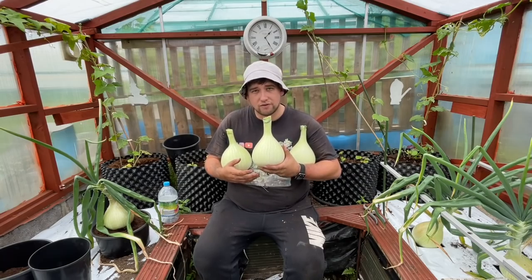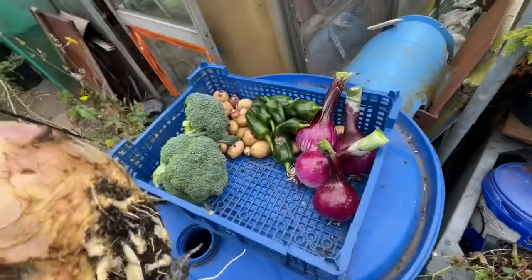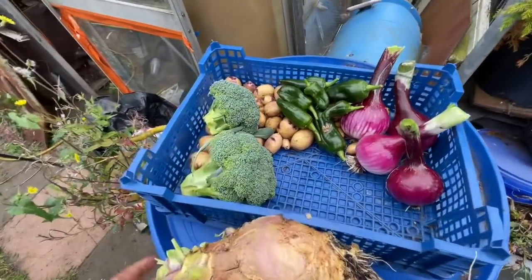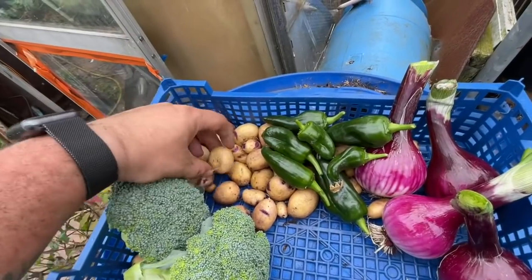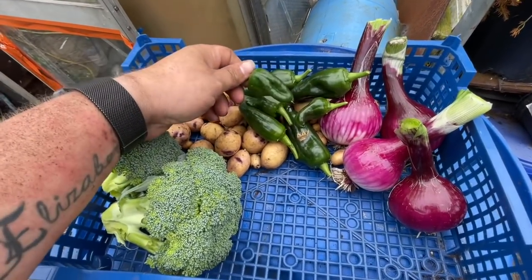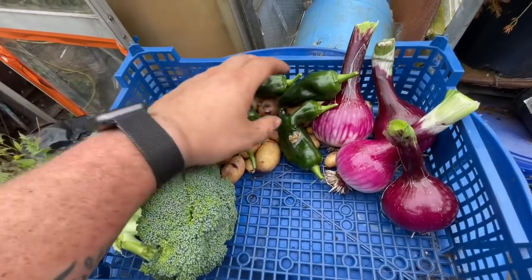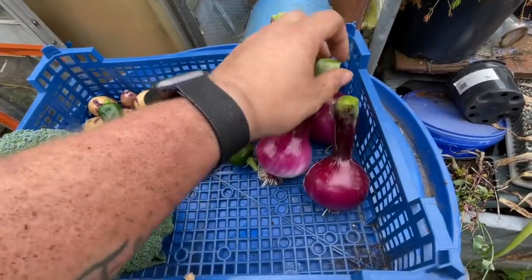So let's go and finish off in the greenhouse. So here's the harvest for today. Taking the giant swede home. I've got some broccoli to take home for dinner today. Got some Bluebell potatoes for new potatoes. Some Pablano chillies, which I've just cut off so that the other chillies can grow as big as they can. Some red onions as well here, which is great.